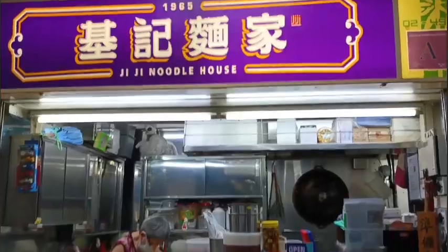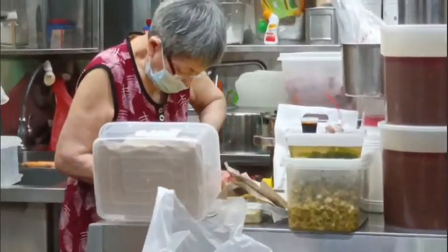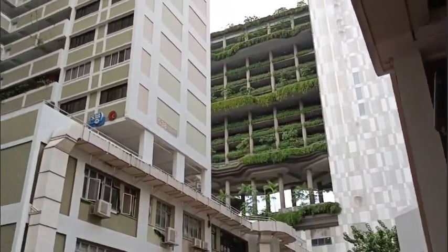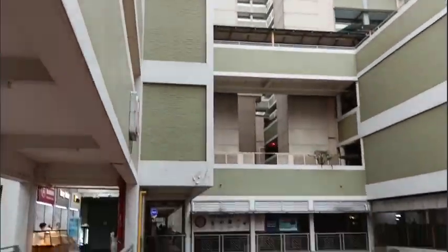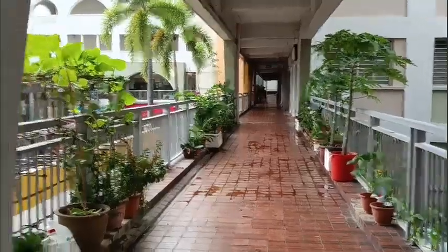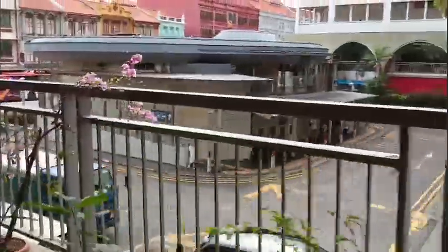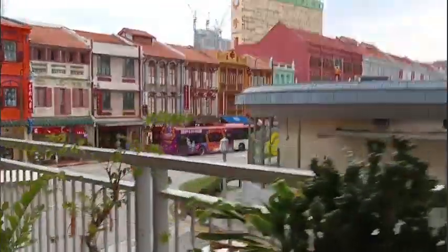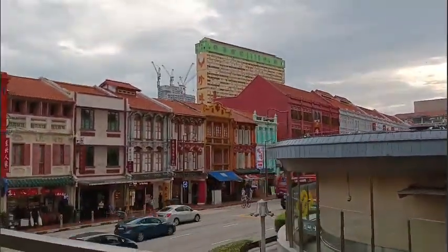Now I'm very hungry. I found this Chinatown hawker place called Gigi Noodle House. That is Gigi. Hello, Gigi. This is located in Hongliu, Chinatown. Hongliu is one of the oldest HDB residences in the city center of Singapore. It is accessible through the Purple Line, which is a Chinatown MRT station, and the Blue Line, which is also called Chinatown MRT station.